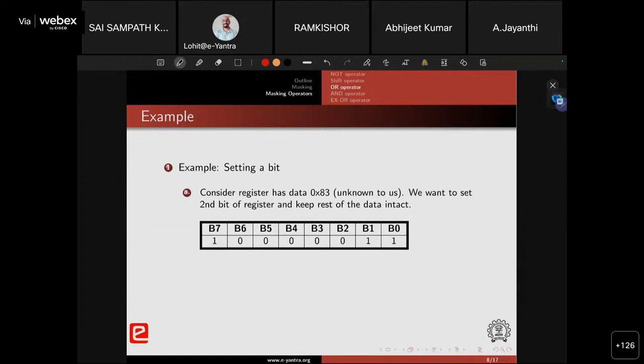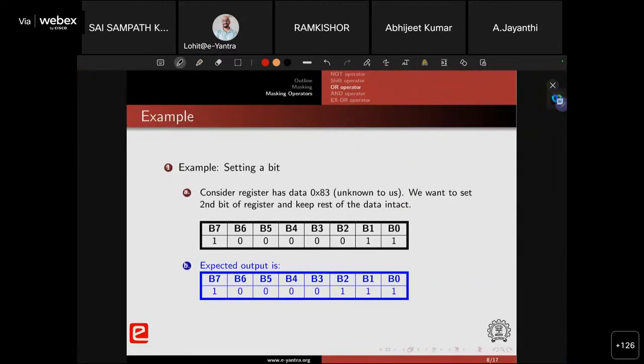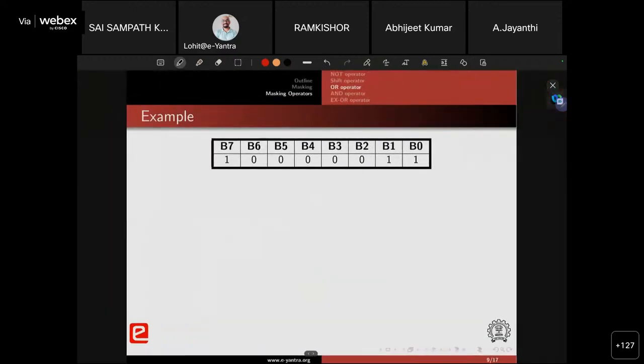So since we want to set this bit, we'll be using the OR operator. This is the expected output as we saw in the previous slide. Only this will be changed, the rest should remain the same. So to do this, we'll be using the OR operator. I'll just write the truth table here. Okay, only this should change, right? So to set that particular bit, we'll be writing 1 to it as we saw previously.